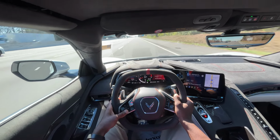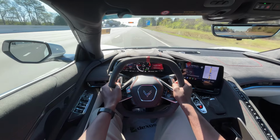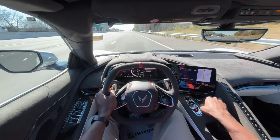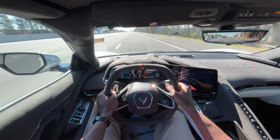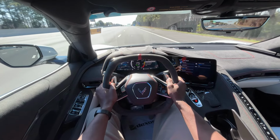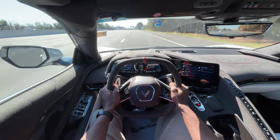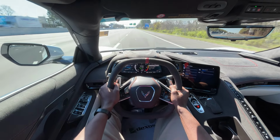But I definitely don't want to get caught speeding in this, so we're gonna do 75. And a pretty comfortable ride, but I'm gonna dial it to tour mode. So everything's a lot less harsh. Suspension, somewhat smooth. Steering feels really good.